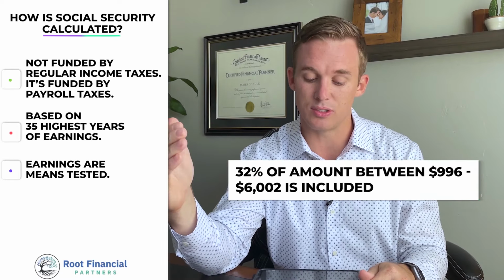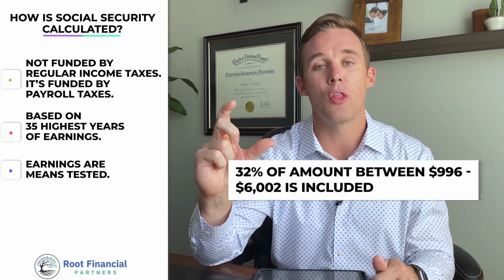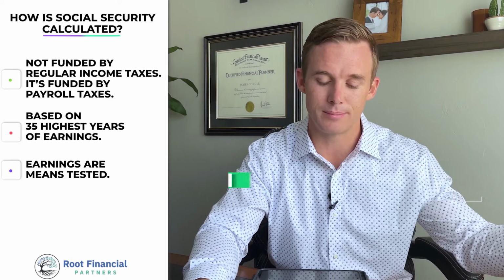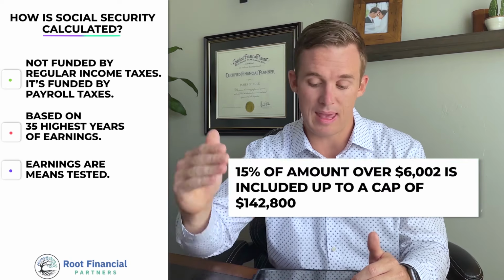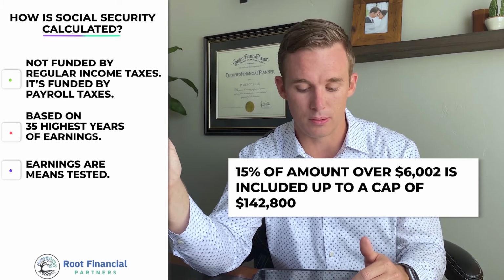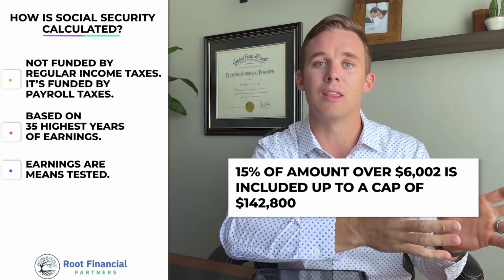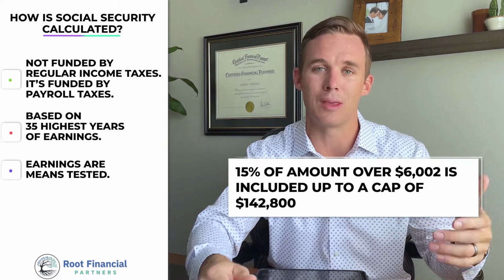So almost every dollar is weighted in the end formula. The next dollars, from $996 to $6,002, they're weighing 32% of that in the formula that they're going to use to calculate your benefit. Then any amounts above $6,002 up to the cap of $142,800, they're taking 15% of that and including it in the formula that they use to calculate your benefit.